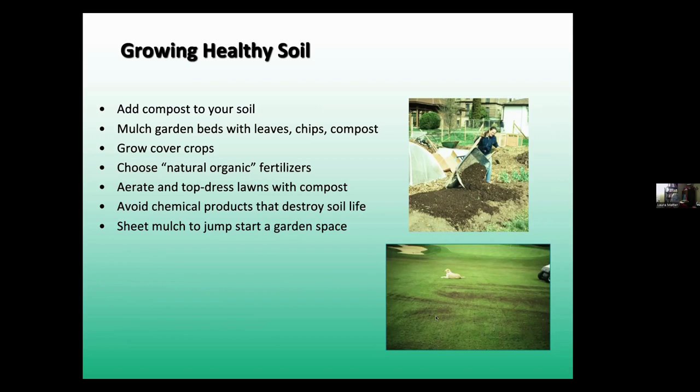And then if you want to start a new garden, or kill a piece of lawn that you want to put a garden bed into, sheet mulching will help to put organic matter down. You're putting cardboard or newspaper down and then wood chips over it, or compost and wood chips. And that actually helps to build the soil while you're getting rid of whatever's under there. Or if you have a weedy spot, that will work.